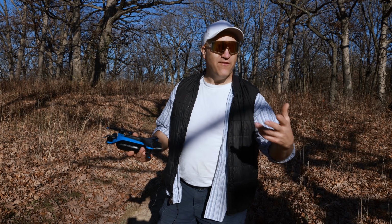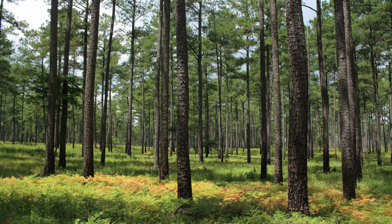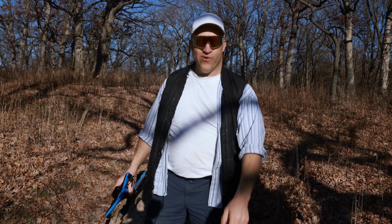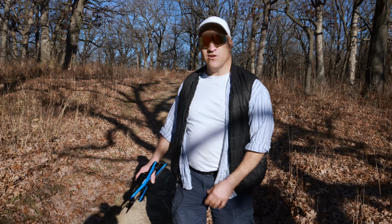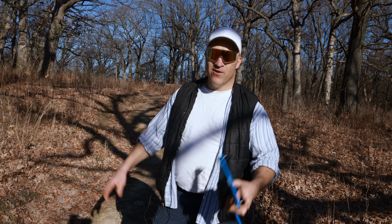I've also flown FPV drones in woods, but usually like pine forests where there's a lot of space in between the trees and it's a little bit cleaner. But this type of forest is not a pine forest. There's brush, there's grass, there's tall grass, there's little trees like this one right over there. And these are all obstacles that are very difficult for any artificial intelligence to map out and avoid.